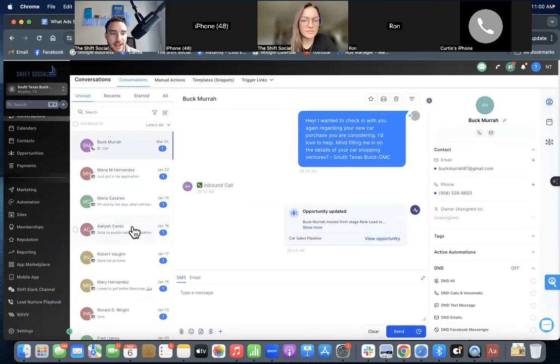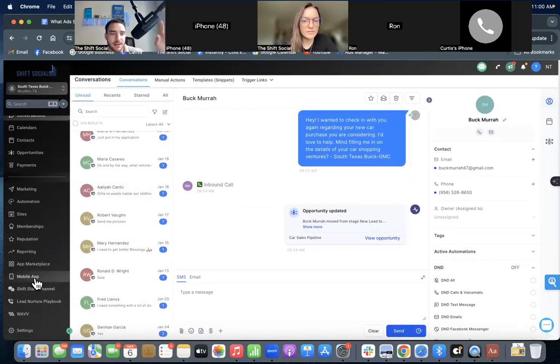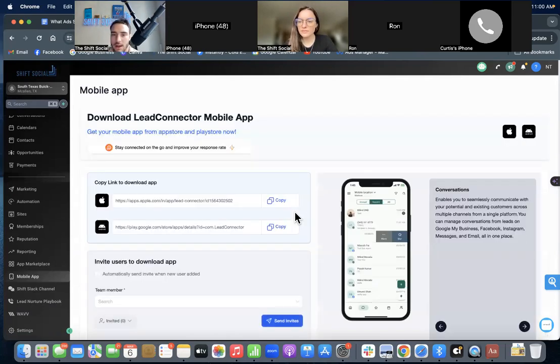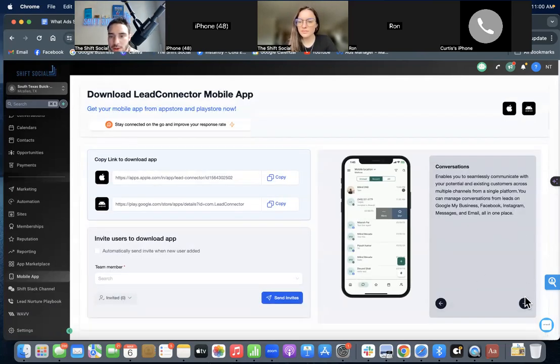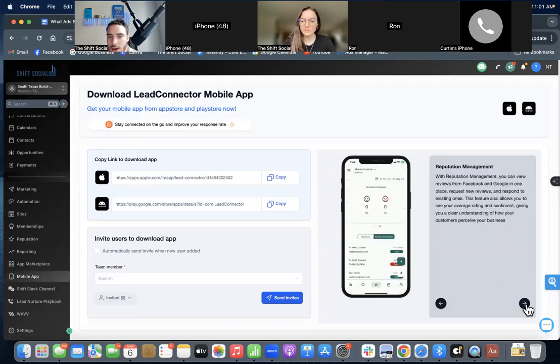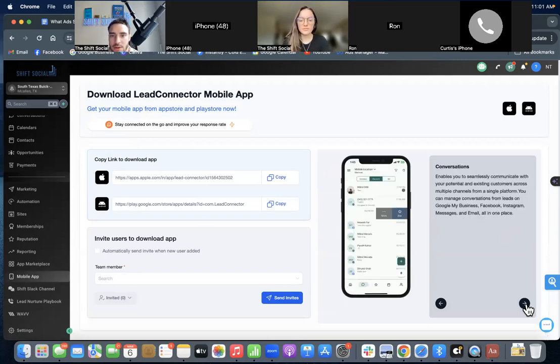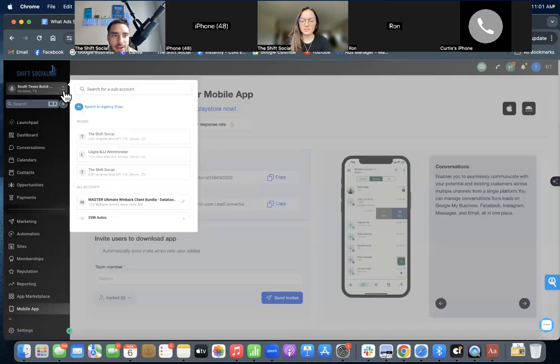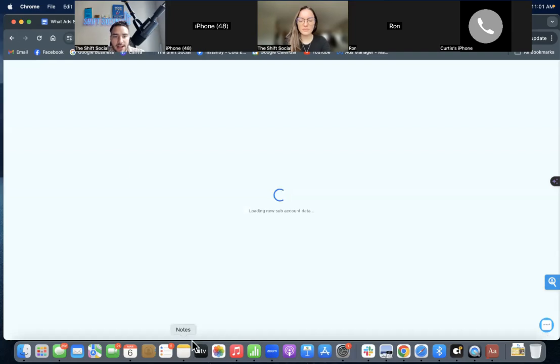Okay, guys, so this is the follow-up system on the back end. Like I said, the mobile app is super, super dialed in to be able to just work leads on the go very efficiently. And that's just right here, so you can send yourself an invite to join it. And then you've got your conversations, your calendar, mobile locations, contact information. It's all there. This is all in the back end for you guys.